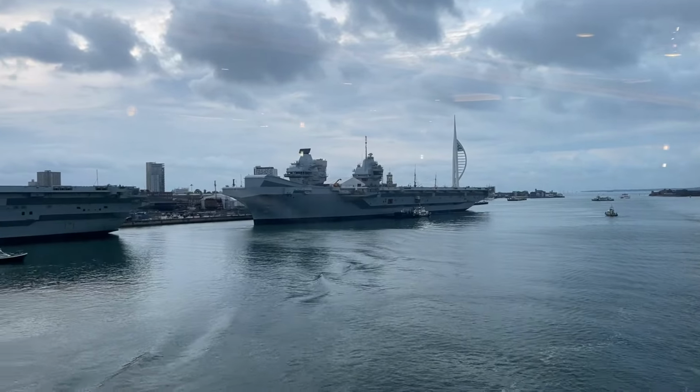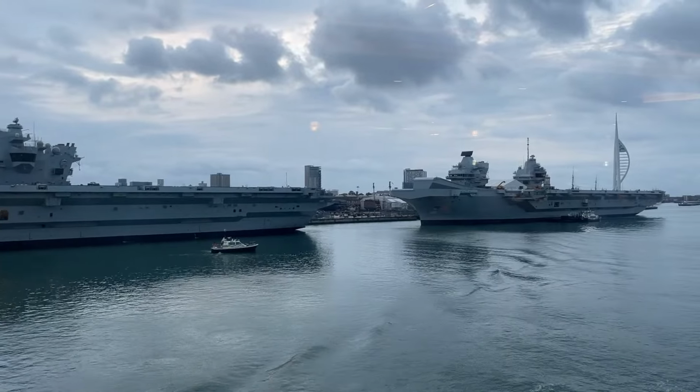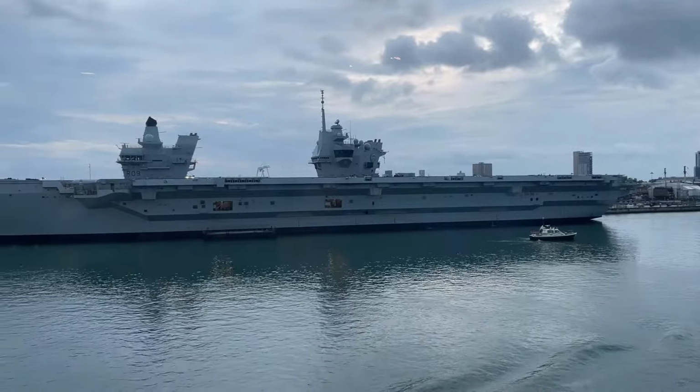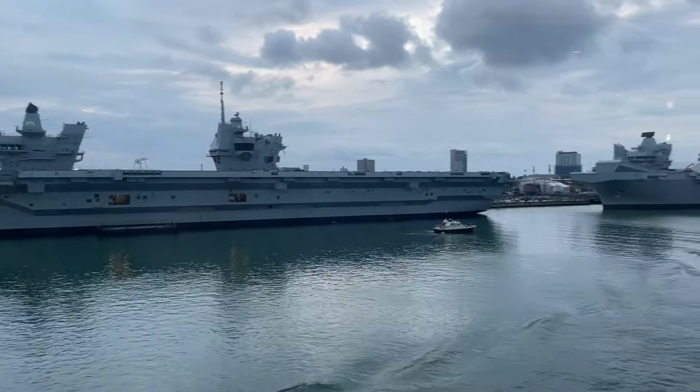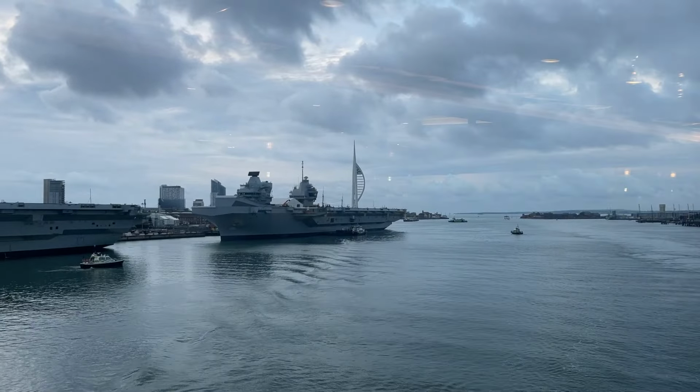And this is the view when you arrive in Portsmouth. Look at those big old warships. And of course, not forgetting the Spinnaker Tower.